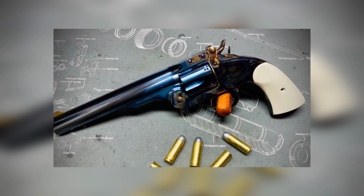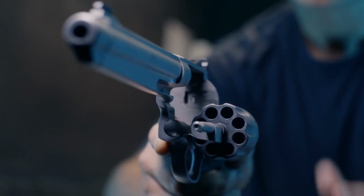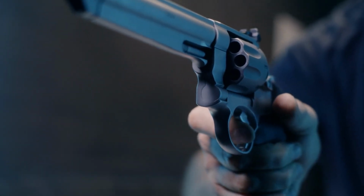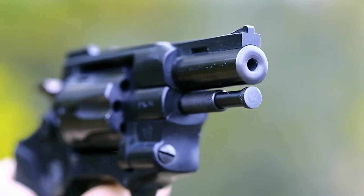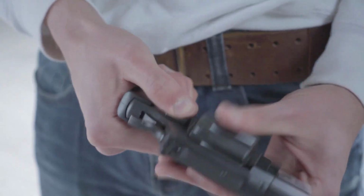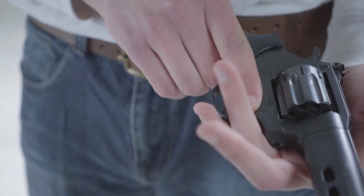Another significant design feature of the Smith & Wesson Model 3 revolver was its single-action trigger. The single-action trigger required the user to manually cock the hammer before each shot. This design was common among revolvers of the time and allowed for greater accuracy but required more time to fire each shot. The single-action trigger was an improvement over earlier revolver designs, which had a double-action trigger that allowed the user to fire the gun without manually cocking the hammer.